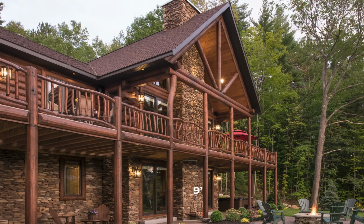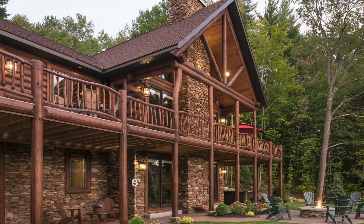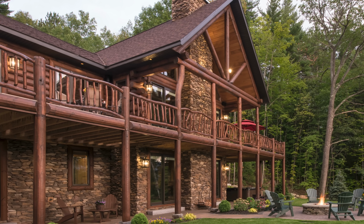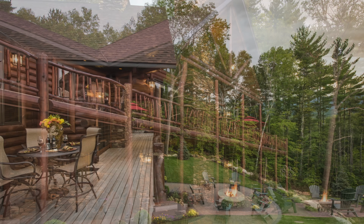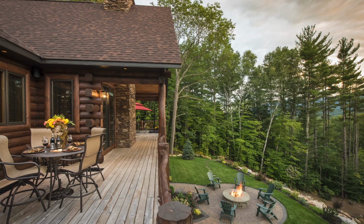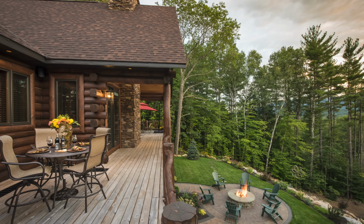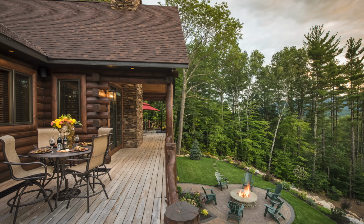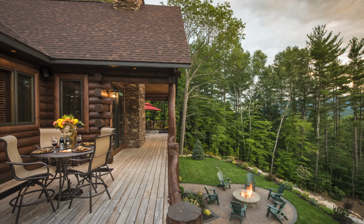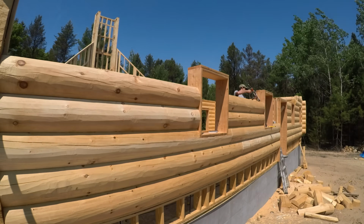The lower level is 9 feet tall, and those patio doors are 8 feet tall. Standard doors are 6'8", so even the doors match the height of the home. Here we are on the deck, and you start to get a sense of the view from outside here. You can see that custom railing, how it twists and follows the natural curve of the tree. Very unique. This is a full log home, so the exterior walls are built by stacking logs on top of each other.